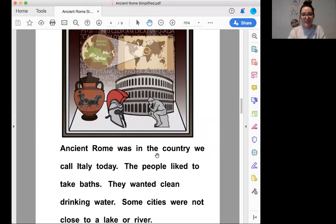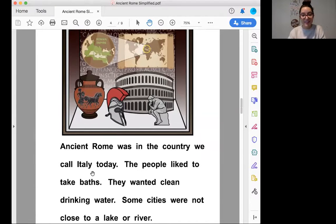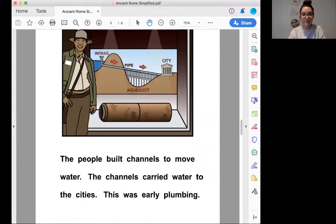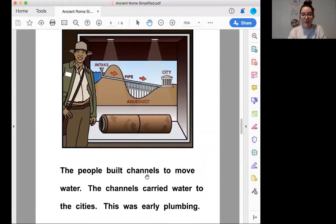Ancient Rome was in the country we call Italy today. The people liked to take baths. They wanted clean drinking water. Some cities were not close to a lake or a river. The people built channels to move water. The channels carried water to the cities. This was early plumbing. So water moved from one place to another.